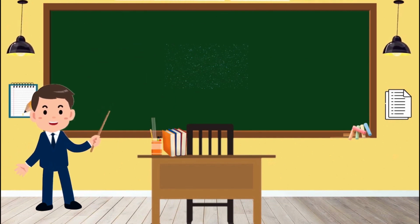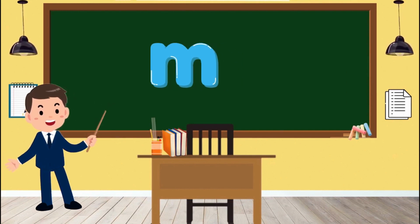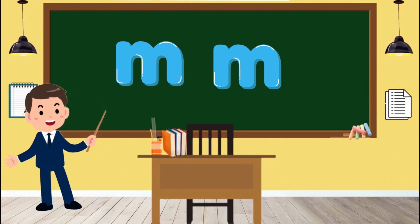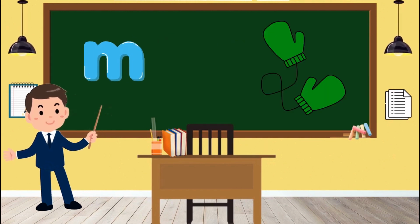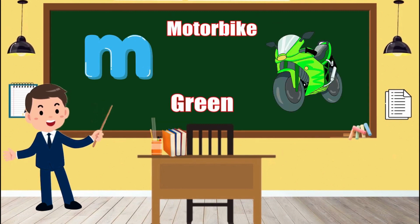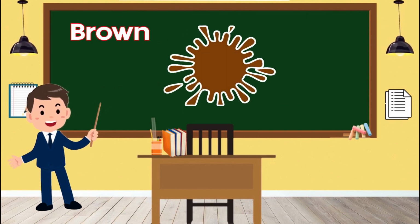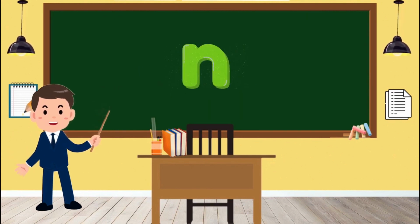Green. This is the letter M. M sounds like M. A green mitten. A green motorbike.